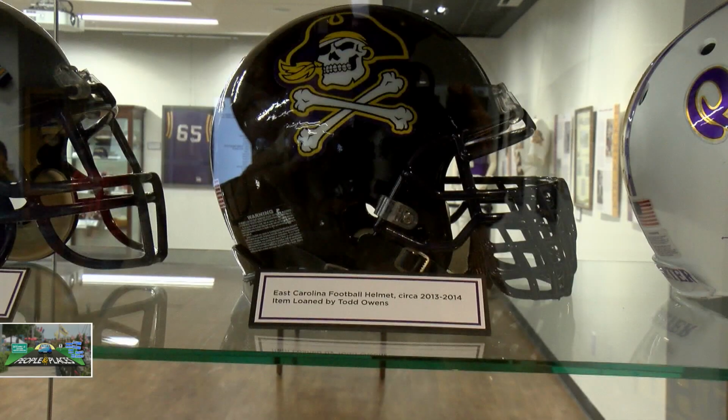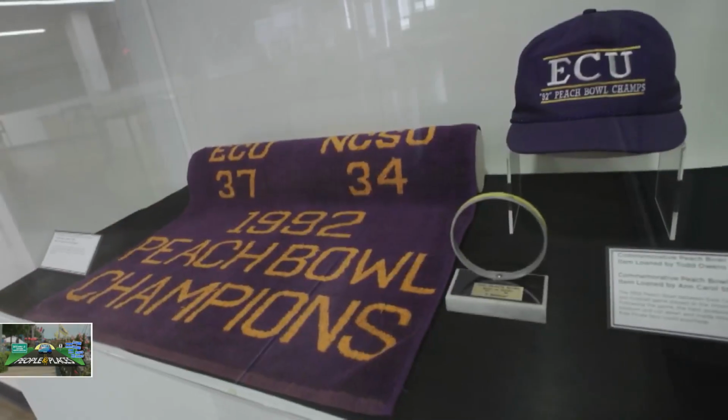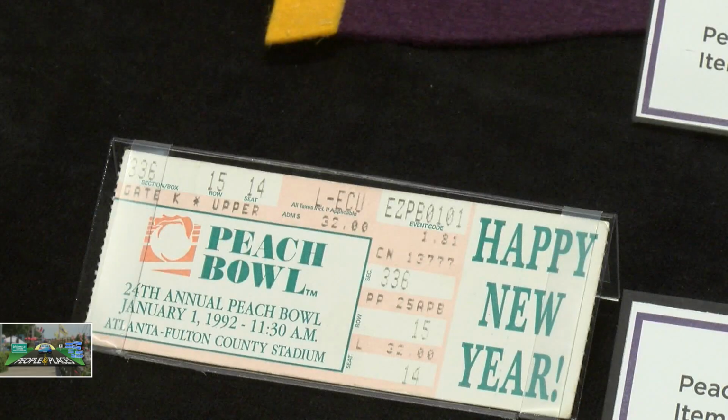And every East Carolina era is represented here, from the old leather helmet, which was cool to see, to one of the most memorable seasons in program history. Peach Bowl run, and that season back in 91, 92, and I have a couple of friends that played on that team. Peach Bowl stuff, because you hear about that a lot around here, and just being able to put names and faces with stories, and even a piece of the goalpost was over there from the game, so that was pretty cool to see. Seeing them enjoy it, seeing them take all these things in, that was the highlight of this entire time. So we accomplished what we wanted to do.